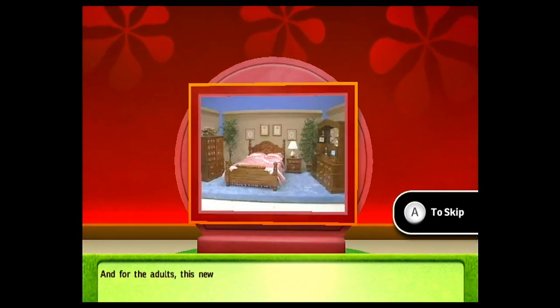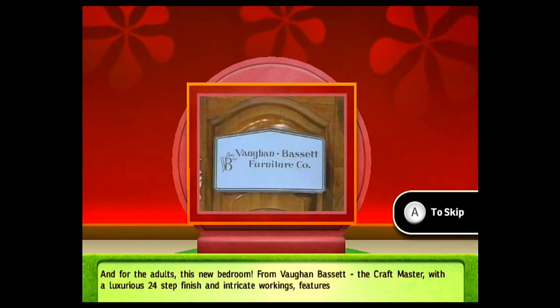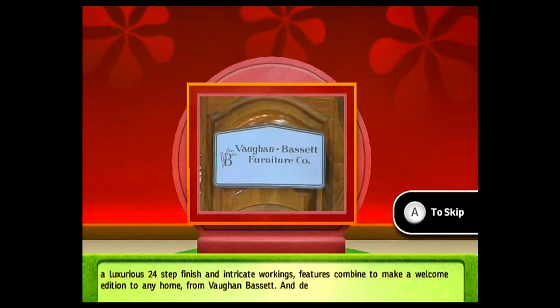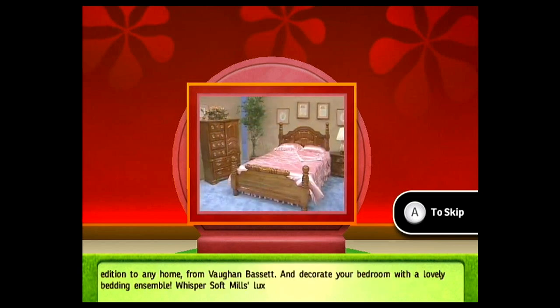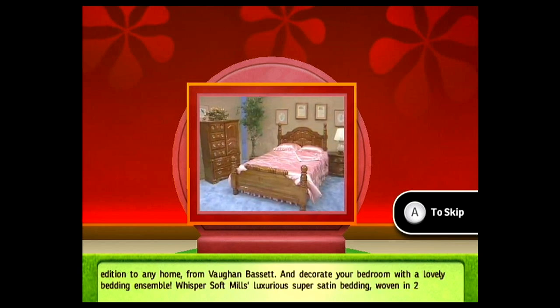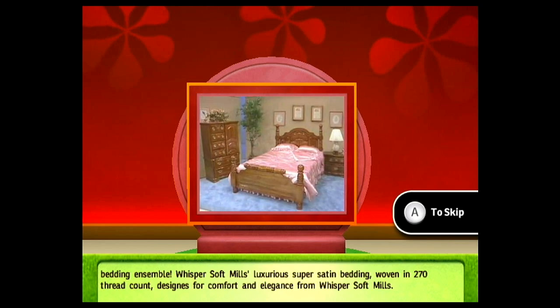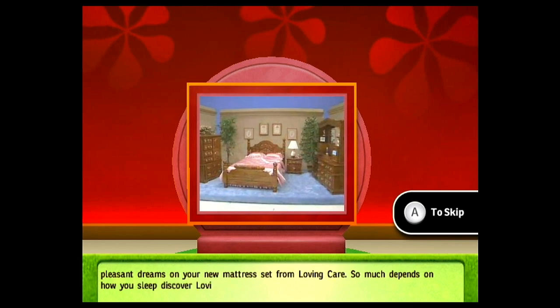And for the adults, this new bedroom. From Vaughn Bassett, the Craftmaster. With a luxurious 24-step finish and intricate workings, features combined to make a welcome addition to any home from Vaughn Bassett. And decorate your bedroom with a lovely bedding ensemble. Whisper Soft Mills, luxurious super satin bedding, woven in 270 thread count, designed for comfort and elegance from Whisper Soft Mills.